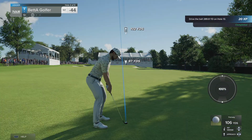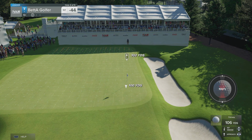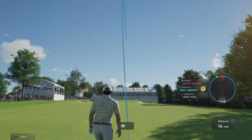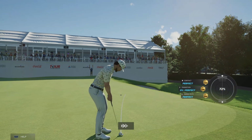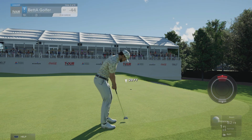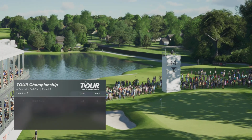And taking aim from around 100 yards here. Good sounding strike, that one. Yep, that shot's safely on the green. He hasn't managed to birdie this hole this tournament. Just need to pull the putter back a little bit further, I think. So no change on the leaderboard for this player after that hole.